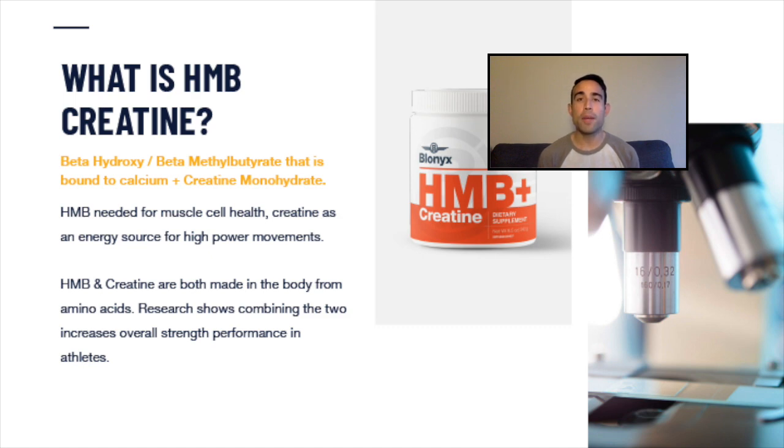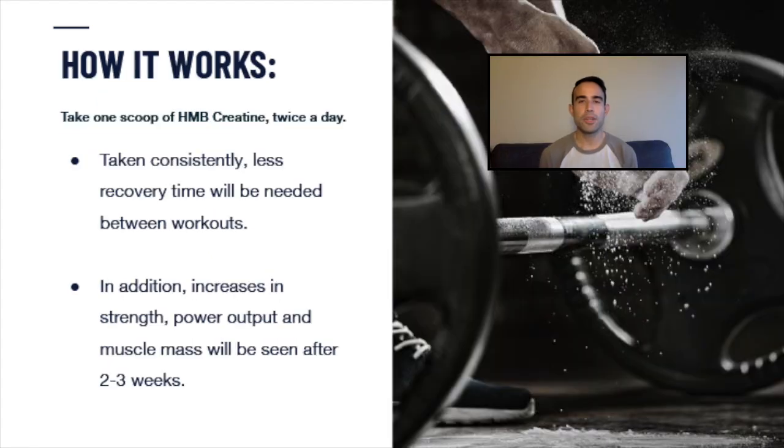Now, when combining both HMB with creatine monohydrate, they actually have a compounding effect, and they will work even more efficiently at increasing muscular strength, muscular power, lean muscle mass, and recovery in athletes. So the HMB creatine has two different mechanisms as to how it's going to help you in your athletic performance. So when taken consistently, less recovery time should be needed between workouts.